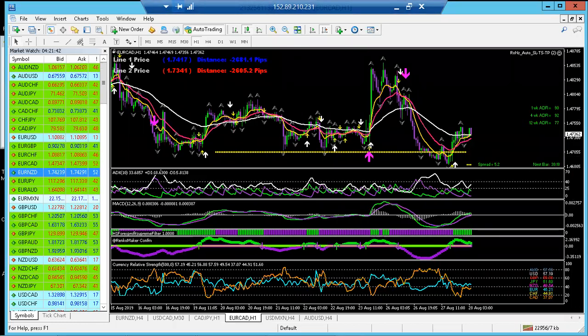And I know it's a lot less stress, but the stop losses are huge and they're almost always as a pullback. But it's pretty accurate. It's very accurate. I'm surprised at how accurate it is.